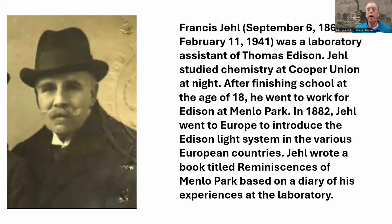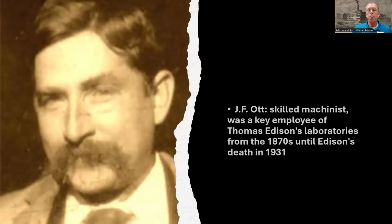He did study chemistry, so his job with the light bulb was to separate chemicals in plants that would be possible candidates for the filaments that they used.